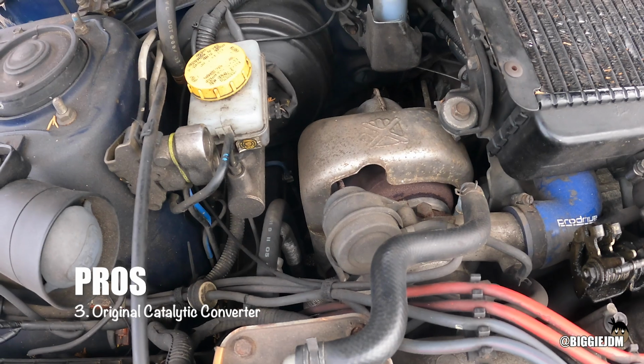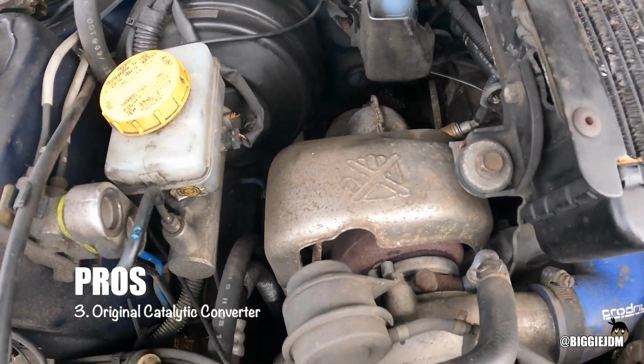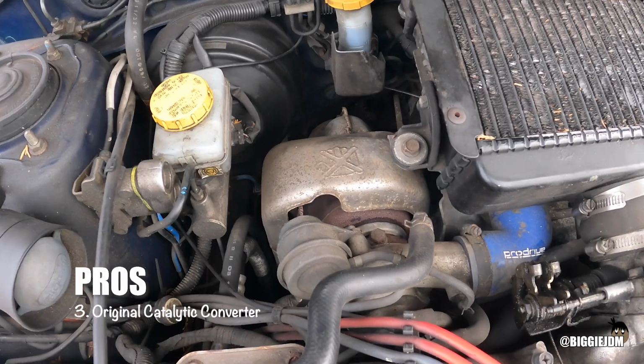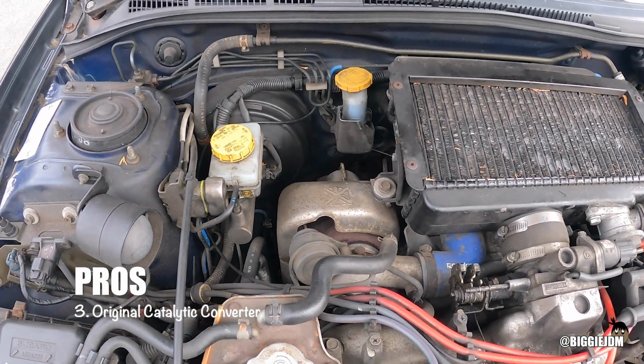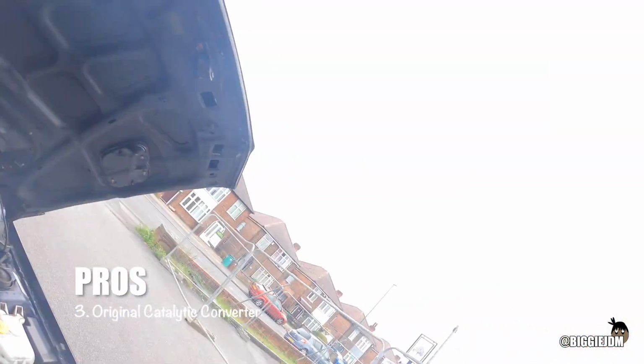Hope that helps. But it is still original, and if that is original, that means I could sell that. It will pay for the exhaust that I'm going to put on it, which, you know, kills two birds with one stone.